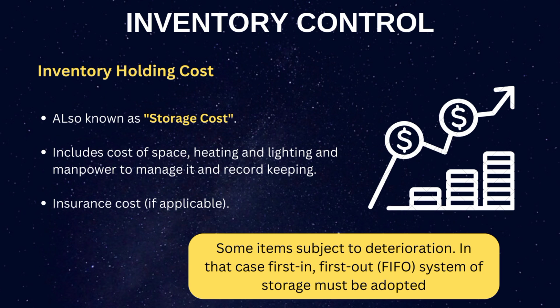Insurance cost, if applicable: if there is insurance due to government regulations of the specific country, then these costs are also included. Sometimes items are subject to deterioration or dissolve due to their material characteristics. In that case, first in, first out, FIFO, a phenomenon in the inventory management system of storage, must be adopted. First in, first out means you have to consume the items that were received first, and then the later ones, so that you can maintain the quality of the spare parts. If you are in the food business, maybe you can understand it easily.